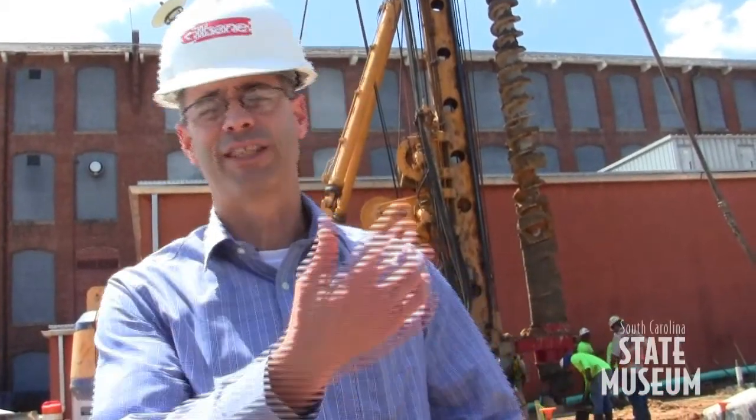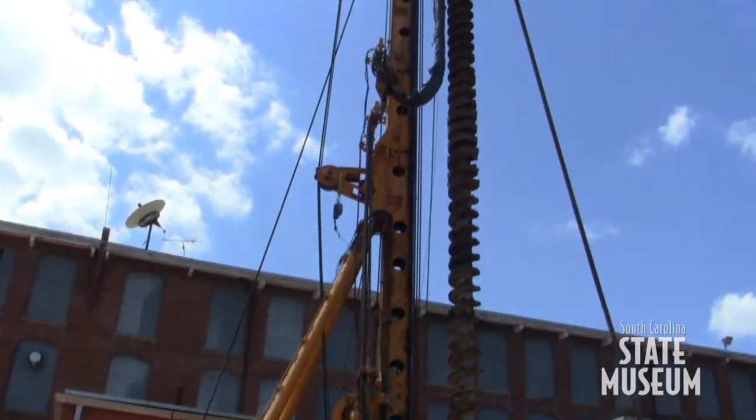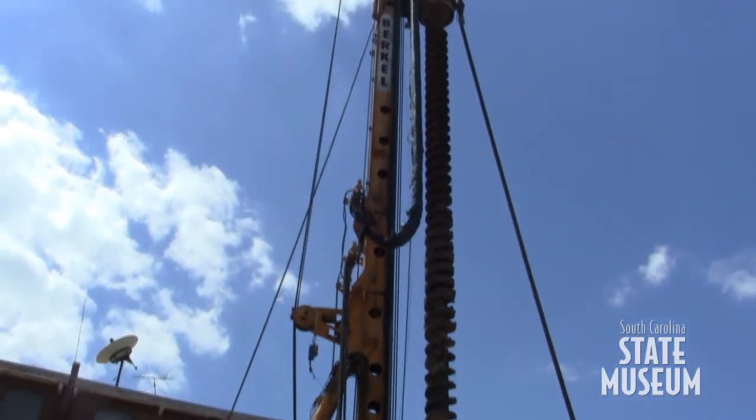Well, today's a big day at the State Museum. As you can see behind me, we have the giant auger, and it's drilling a test hole. This will fill with concrete, and we'll test it to make sure it's safe so that this area and all the pilings that go in, which will be about 60, 47 that support our planetarium pad, will be safe so that it's going to support it and keep it from falling in.